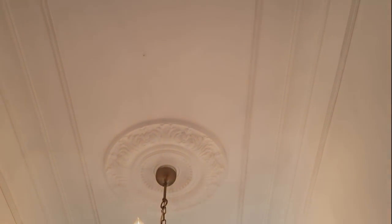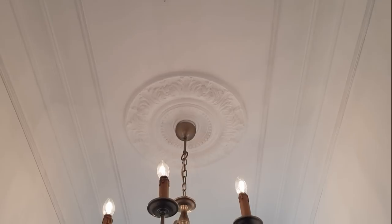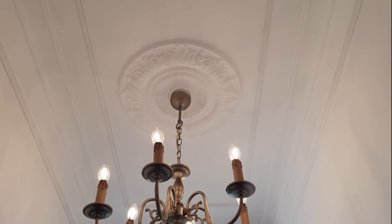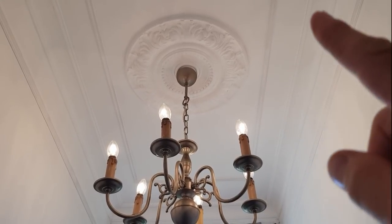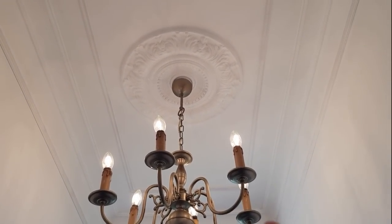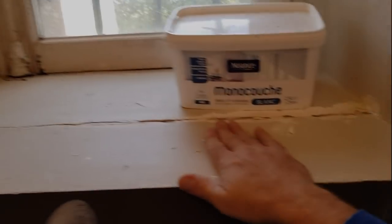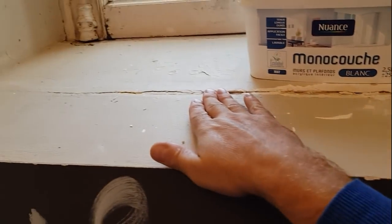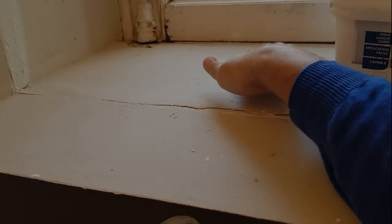This is the ceiling now done, and I'll show some pictures of how that started, but basically that was just a plain ceiling. So I've obviously added the ceiling rows, and then this rail here is just a bit of softwood pine. The windowsill here, this is an absolute mess the way they've plastered this, so I'm going to chop that back out down to square again.